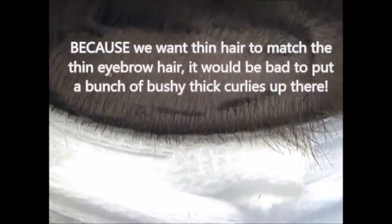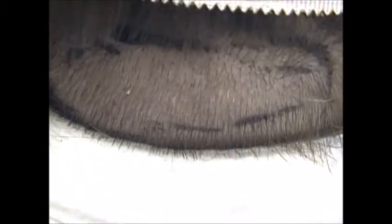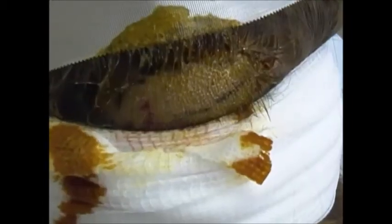So you've got really thin hairs back here. That's the thing you have going for it. It'll be a pretty close match in caliber to your eyebrows. The only difference is, hair back here grows a foot or two long, and your eyebrows only grow a centimeter, so you have to trim these. But this will be good hair to work with. I don't mind trimming. So now you're all numbed up.